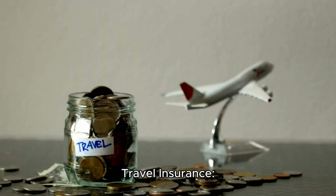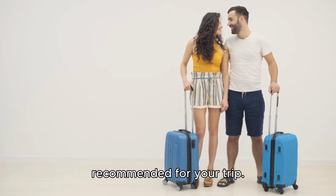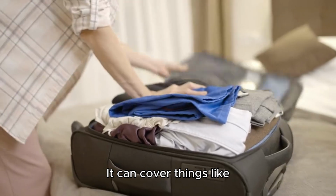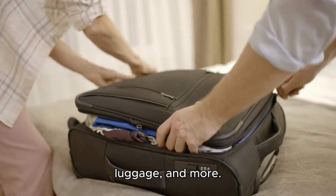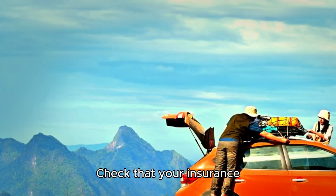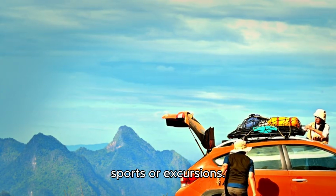Travel insurance. Although not mandatory, travel insurance is highly recommended for your trip. It can cover things like trip cancellations, health emergencies, lost luggage, and more. Check that your insurance covers activities you plan to do, such as adventure sports or excursions.